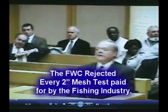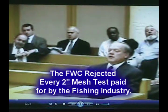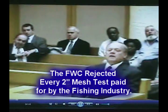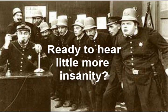In addition, since then, in 1998, we submitted independent tests conducted at the FWC. Summarily rejected, refused to look at them. As a result of the staff's rejection of our tests, it took 8 years to force the staff to conduct tests that proved the 2-inch mesh nets were wasting the resource at a 98% rate.